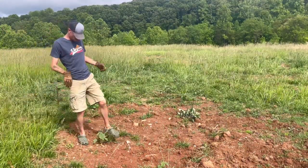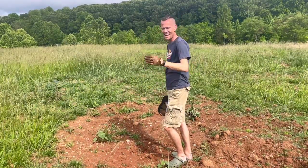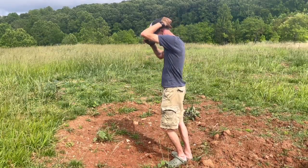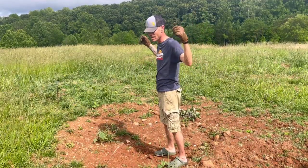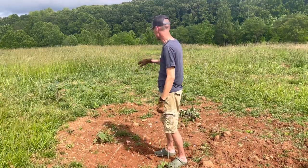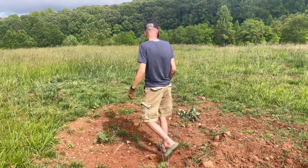As we continue maintaining the garden, as we continue maintaining the pasture here, I'll show you some other exciting things that I think we got growing that we didn't even try to cultivate. It's just by nature of the pigs going through here again. So we're gonna finish this up. I'm gonna take care of that American pokeweed, and then we're gonna move on to other things.